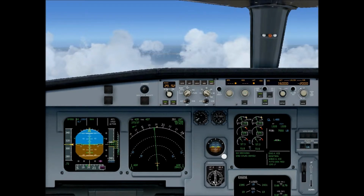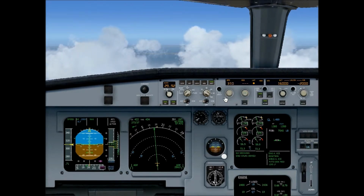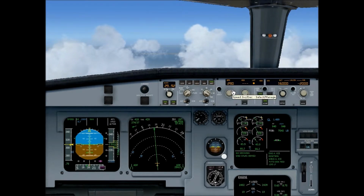So we're descending through 24,000 feet. You can see the Isle of Guernsey over in the distance. So we're going to want to slow down as well. So we're going to take the speed out of managed mode. We're currently doing 311 knots. We ought to be doing about 290. As you can probably hear the aeroplane slowing down.